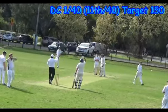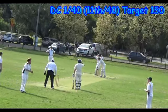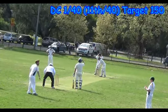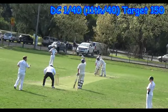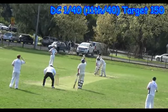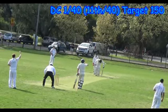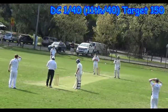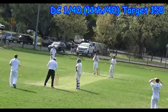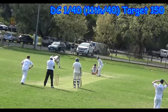Okay, so we're coming into the 11th over. It is 1 for 40, so exactly 4 runs per wicket is the current score, and so currently Diamond Creek are ahead of the required run rate. Fourth bowler now being used by Doyle, and it's not surprising that he has turned to a fourth bowler. When you're not getting the wickets, you've got to keep trying things as a skipper.